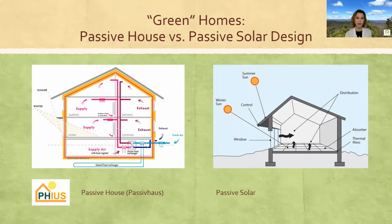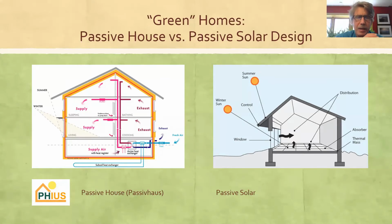I've heard that passive houses are very healthy homes. It is. You don't have to have a passive house certified building to have a very healthy home, but it is a very rigorous standard, and has very, very low air leakage and very, very low energy use.